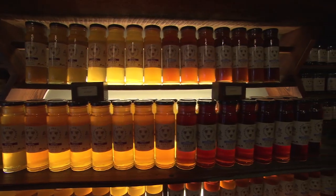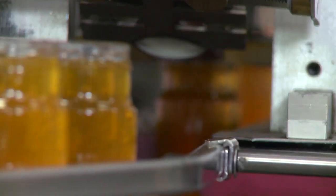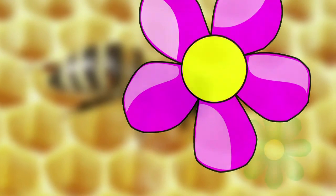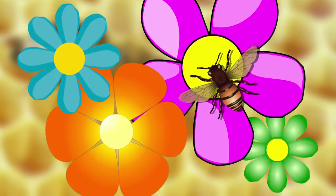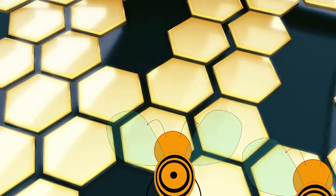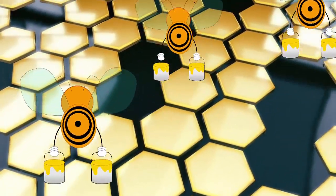Tell me about the different colors and how that happens. Right, a lot of people think it's the bee, but it's the species of flower. So honeybees come over there, drink up that nectar, take it back to the hive, fan it with their wings, dry out the water, and it turns into honey.